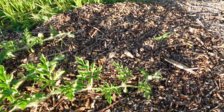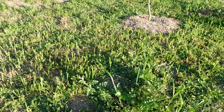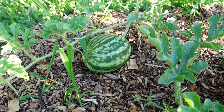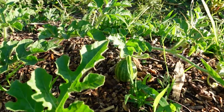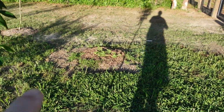So over here in the orchard, you'll notice that we got a couple patches in here, in between the trees. These are watermelons. It still needs to be mulched, but we also have one more over here.